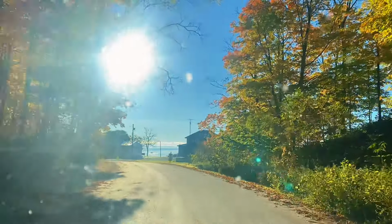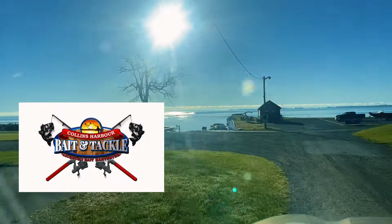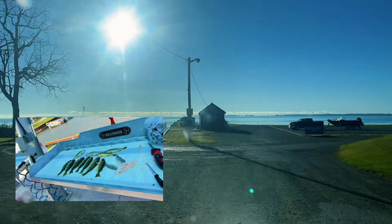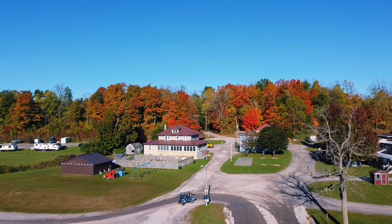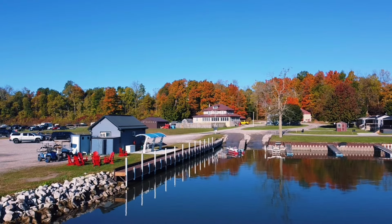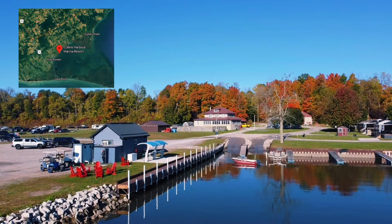Probably my favorite place to launch out of St. Williams in the Bay. They've got pretty well everything. Beautiful loading ramps. They have two self-clean stations for the fish. You can get your minnows right here. They also have some tackle. The staff is great. Overall, just one beautiful place.